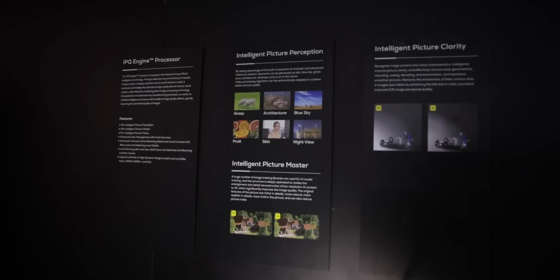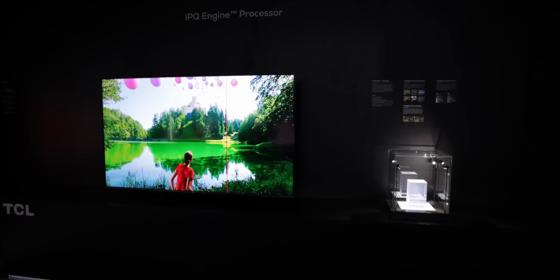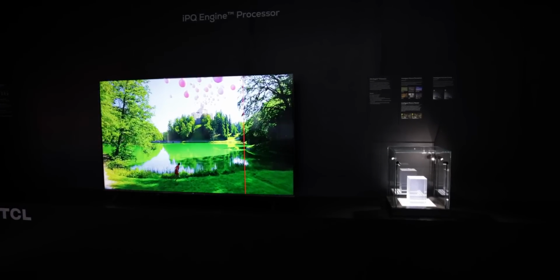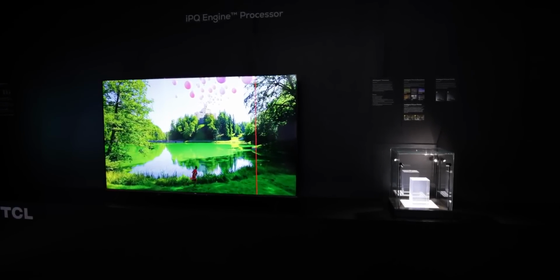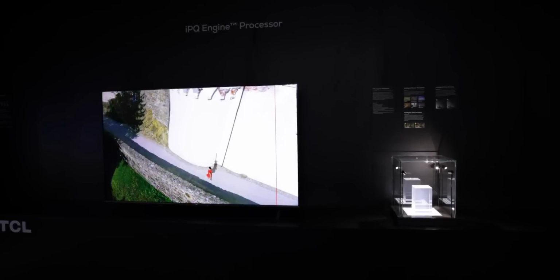So this processor is using AI and deep learning to optimize the image in real time as you're watching. So you get things like enhanced color management with more accuracy, local contrast and black level control, local dimming to help with potential blooming, and support for many of the HDR standards that are out there. It can be very confusing when getting a set.